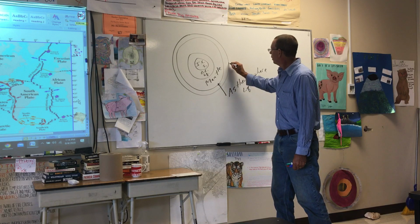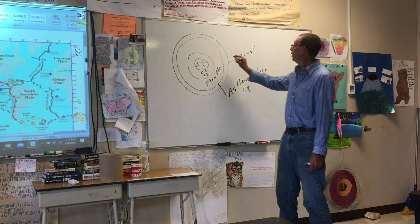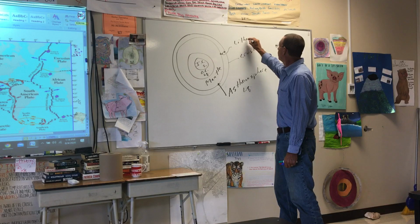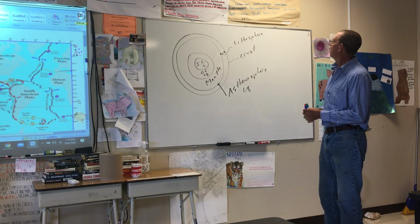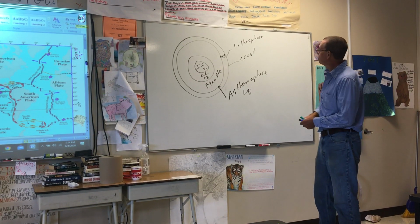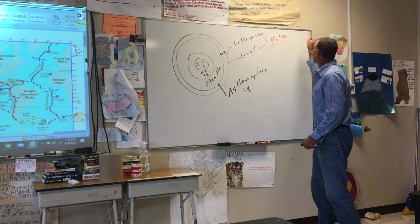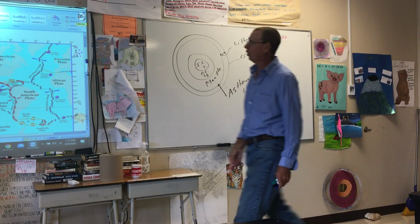These next 2 layers, the very top layer is a crust, just like the crust on a pie. This layer right here is called the lithosphere, and the lithosphere is solid, and that's part of the plate that moves. These 2 put together, crust and the lithosphere, are what are called Earth's plates. Earth's plates are broken up into 13 main plates.